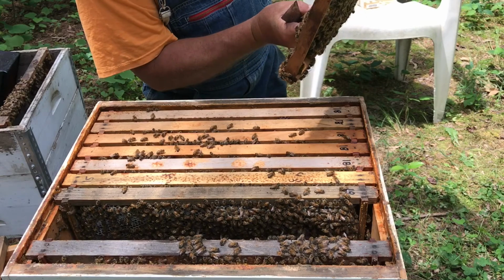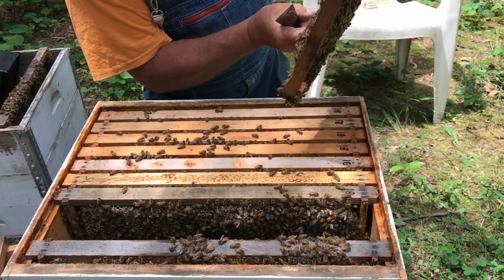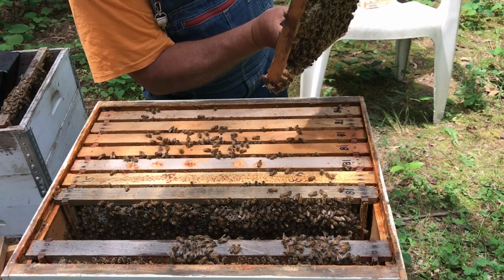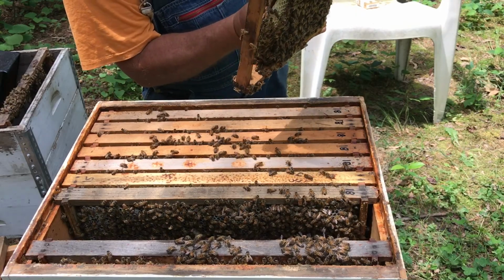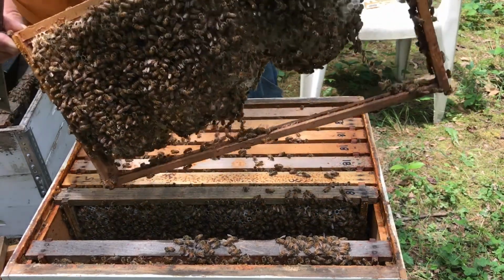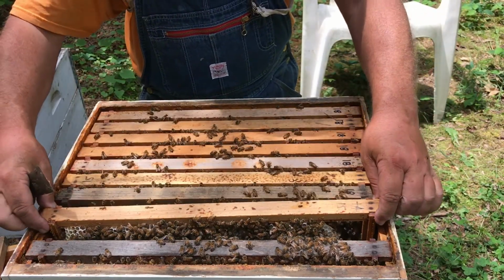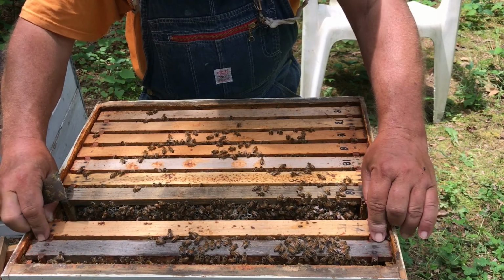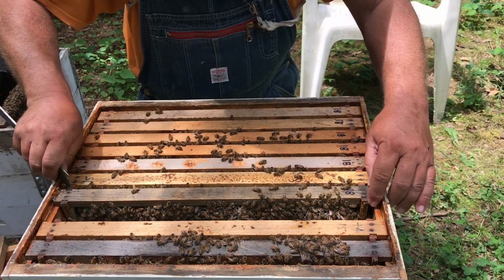Absolutely amazing what they could do in less than a week. And that one's got pollen and nectar on it. And for those of you who don't know, we're located in Locust, North Carolina. That's in the southern Piedmont. We're about 30 miles due east of Charlotte.